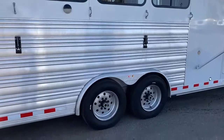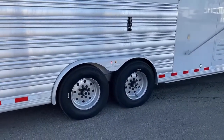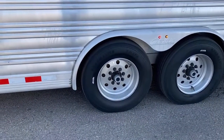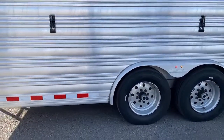This trailer is on two 8,000 pound Dexter rubber torsion axles. Cool thing about rubber torsion is they work independently, so you can make a lot tighter turns than you normally would with spring axles, and it's a lot easier on your tires and your axles, and more so it's easier on your horses going down the road.